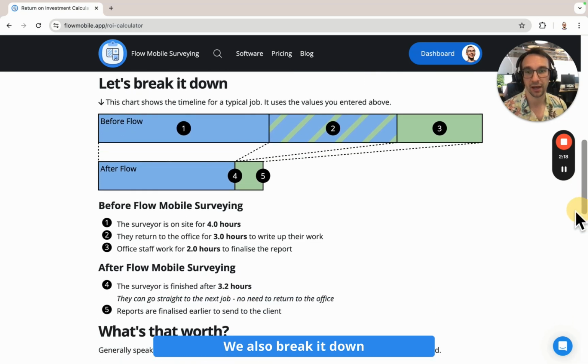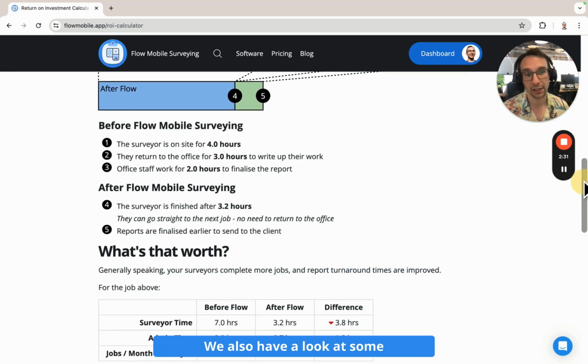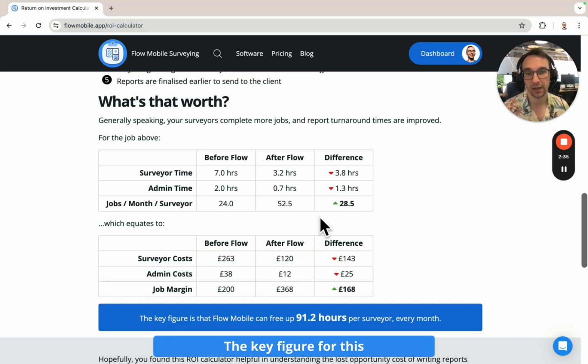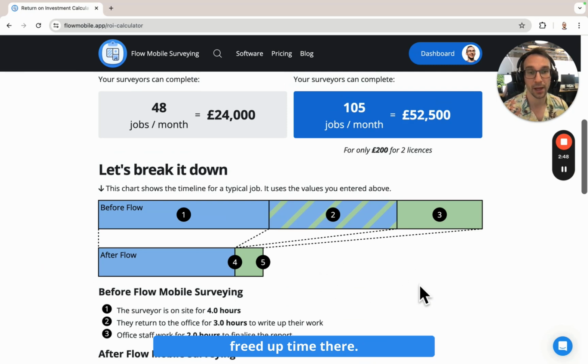So we also break it down into real figures, and we've come to these conclusions by talking to our customers and also looking at anonymized data from our system. We also have a little look at some of the headline figures here. So the key figure for this particular job setup would be that each surveyor will have 91 hours freed up every month. So that is basically that freed up time there.